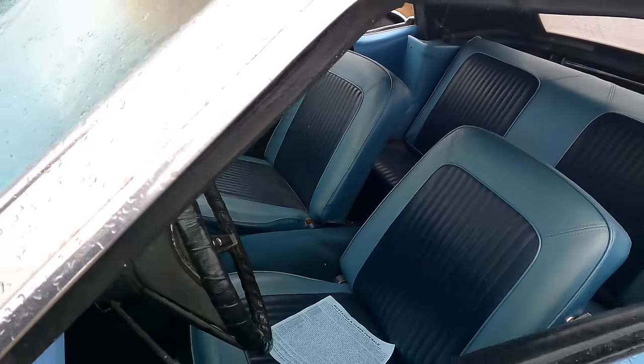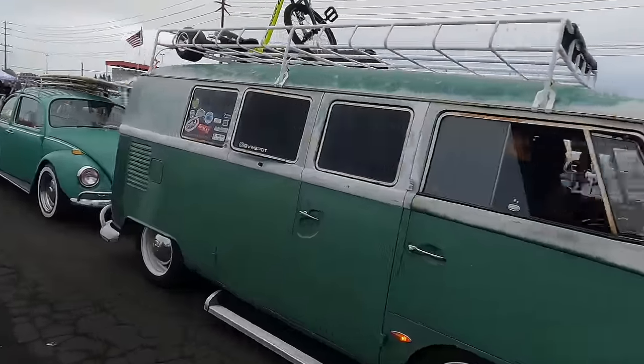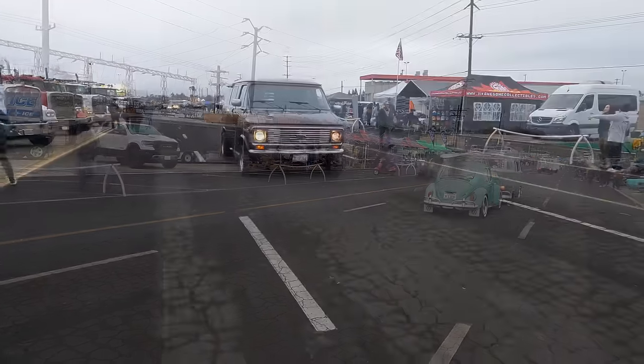So the asking price is $21,900. Doesn't look like too fast of a setup there. Towing a Beetle with a bus.